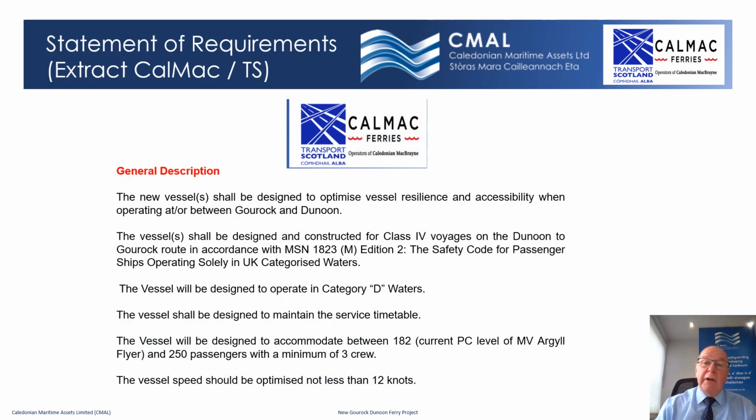This particular slide provides an insight into the Statement of Requirements, which have been passed to CMAL in order to develop the ferry design. As can be seen, it identifies the weather conditions that the service will operate safely and efficiently within. Category D waters, up to 2 metres significant wave height, as identified by the MCA relating to the class of vessel to be delivered. It also identifies passenger numbers as 250 with minimum crew levels set at 3 and a service speed of 12 knots. These are just a few snapshots of the details that are contained within the Statement of Requirements.